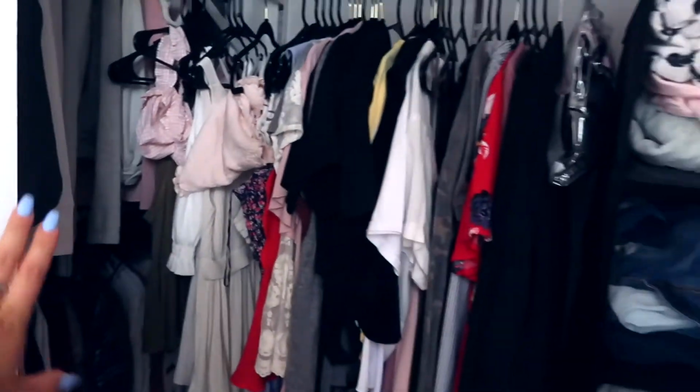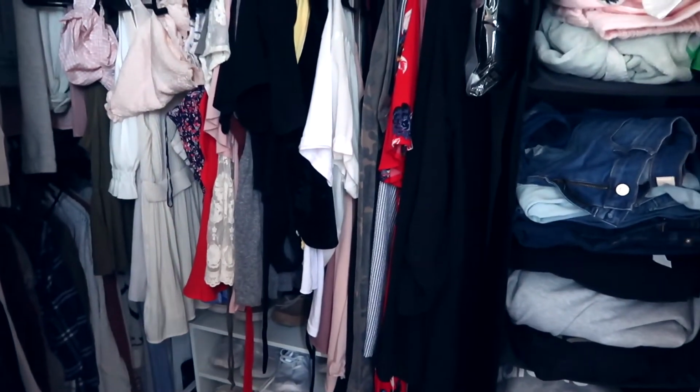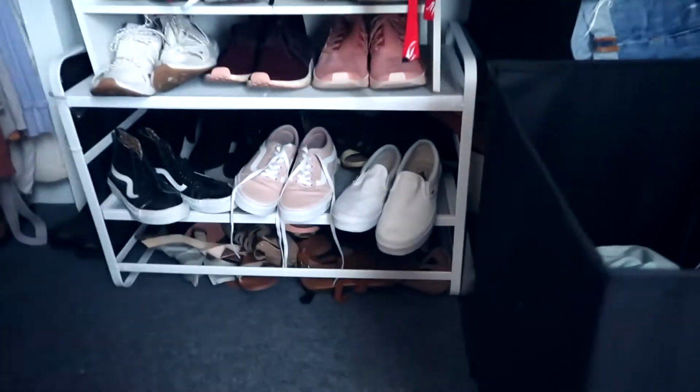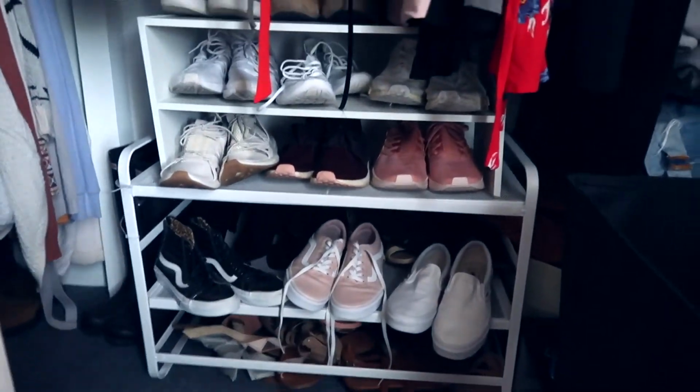And this is all short sleeve shirts, dresses, and stuff like that. I got rid of a lot of clothes, and I tried to keep my closet very minimalistic. I have all of my shoes that are somewhat organized.